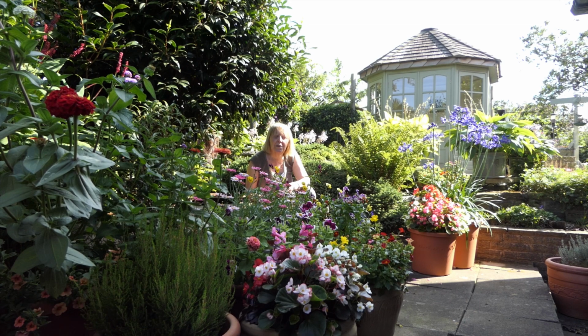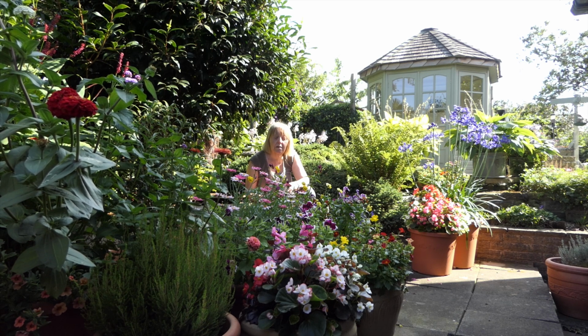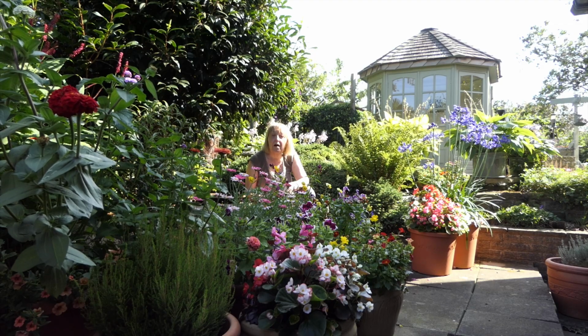Instead of being in the allotment today, we're in the garden, so I thought I'd give you a little look round. The flowers have been a bit battered by the weather over the last few days. The heavy rains flattened quite a few things, but that's how it goes. So we'll start off on the patio.